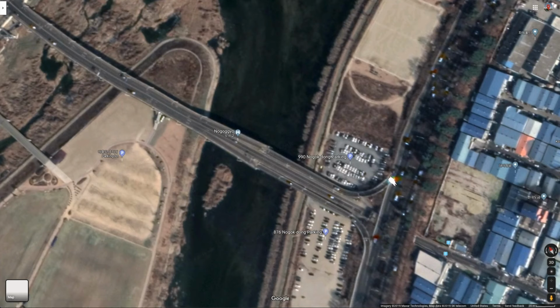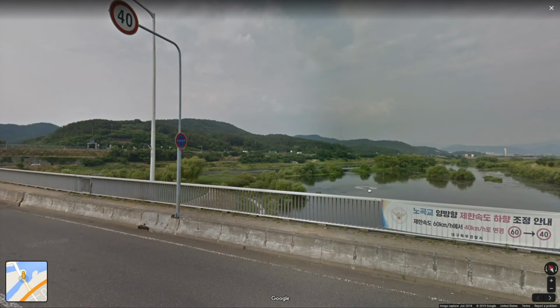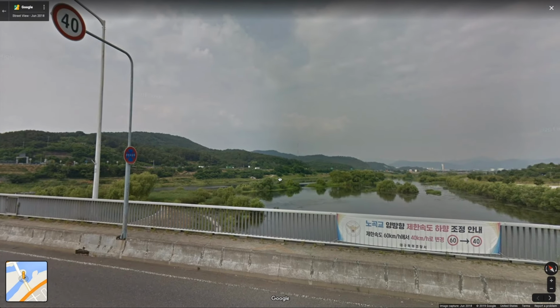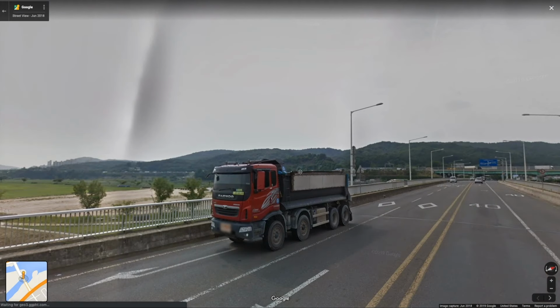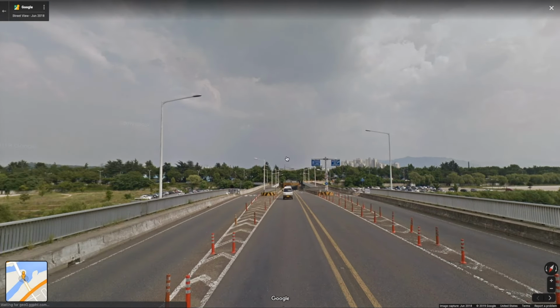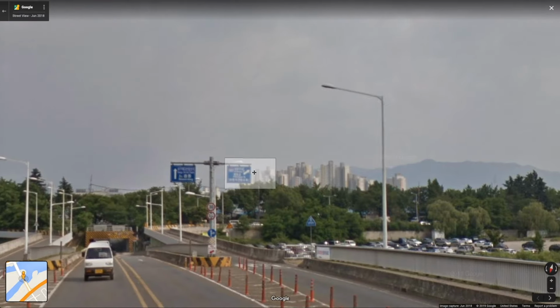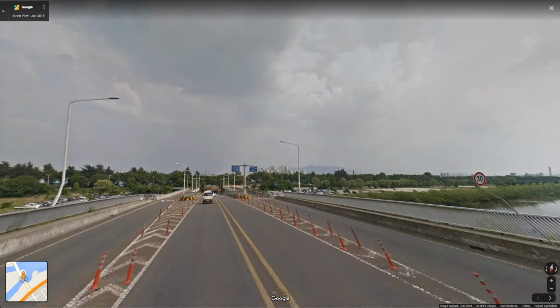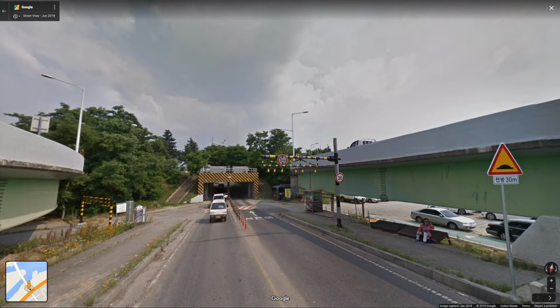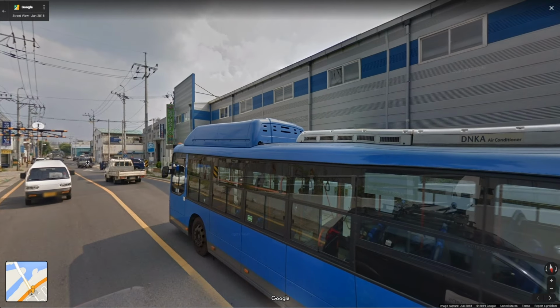Let's pop over onto this bridge, maybe. There's a few rivers around. Oh, yeah, okay. Very lush through here. Pretty hillsides. And there's the city back in there. Okay, very pretty. I like those towers there. Nice look to them, especially with the mountains behind them. Buses.